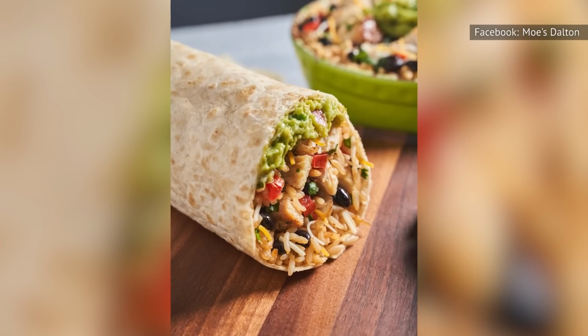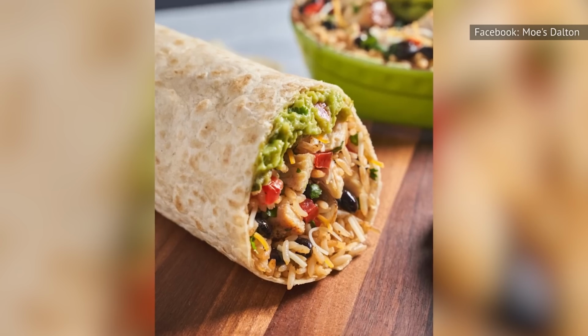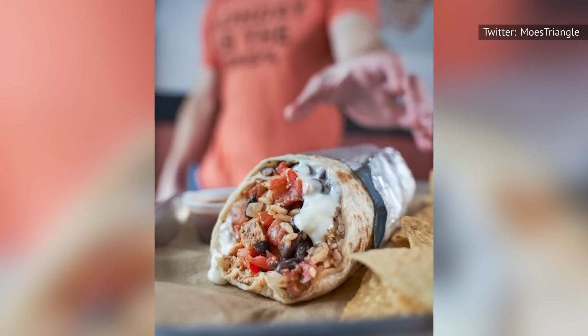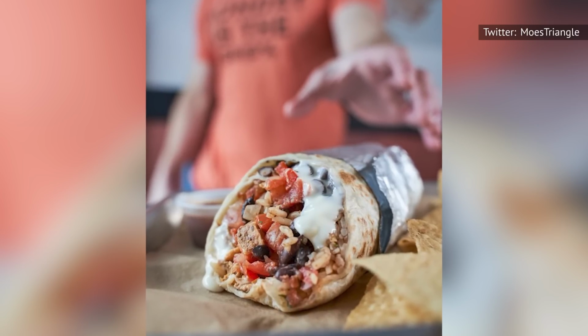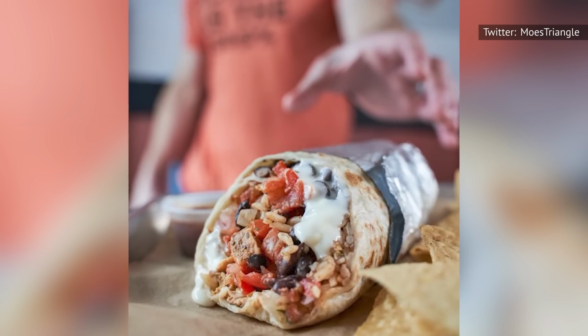The most difficult decision when it comes to the Homewrecker burrito is selecting the protein. The good news is that all of the options – sirloin steak, ground beef, adobo chicken, white meat chicken, pork, and tofu – will leave you with a grin from ear to ear.